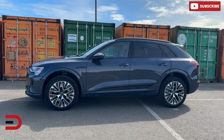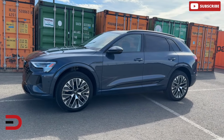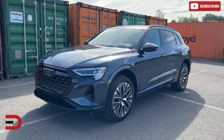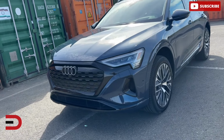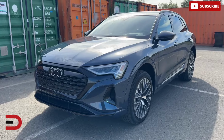The 2024 Audi Q8 e-tron is a refreshed version of Audi's original e-tron SUV with a new name and several key upgrades. While it shares much of the same design and components with its predecessor, the Q8 e-tron introduces notable enhancements in range, battery capacity, and efficiency, making it a more competitive player in the luxury electric SUV segment.